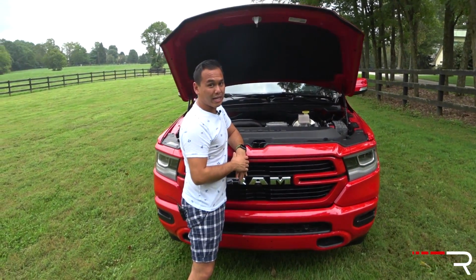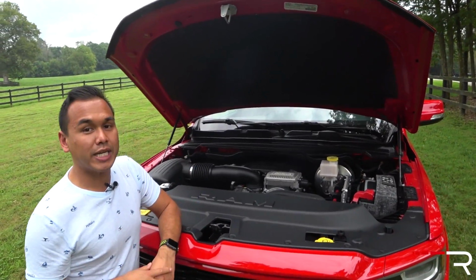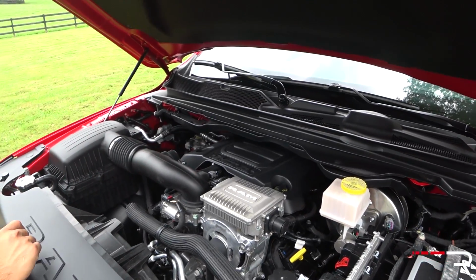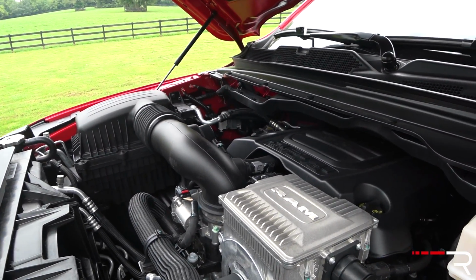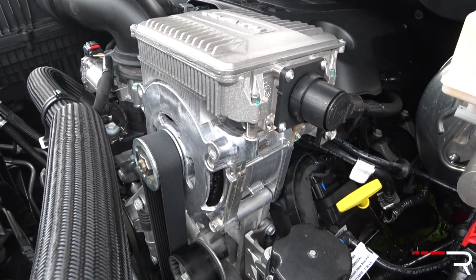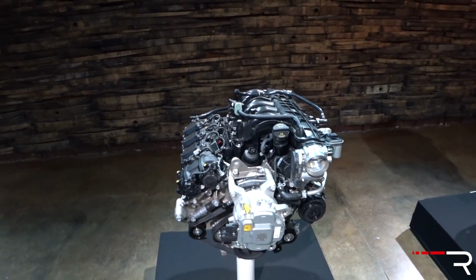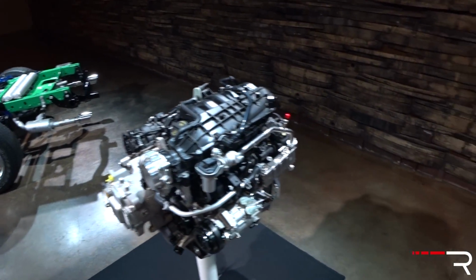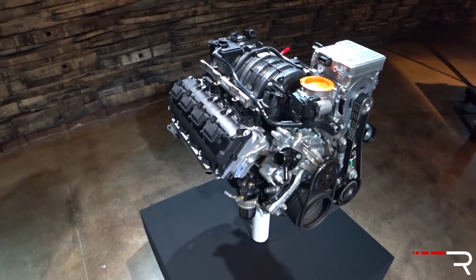So underneath the hood of the eTorque model, this is probably where you guys were really curious about. Unlike the normally aspirated or just the regular gas 5.7, what this basically does is it replaces the alternator with this 48 volt electric motor. Now, Ram does not like you calling this thing a hybrid because honestly, it's not really a hybrid. I'll show you guys what I mean, at least out on the test drive. At launch, this thing is also available in a 3.6 liter Pentastar, which comes standard with the eTorque. That makes 305 horsepower. This still makes 395 horsepower and 410 pound-feet of torque.